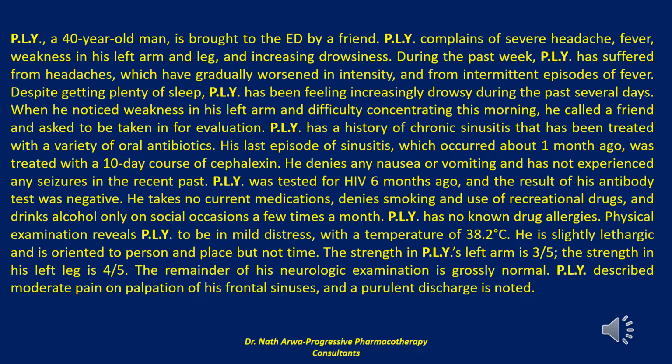PLY complains of severe headache, fever, weakness in his left arm and leg, and increasing drowsiness. During the past week, PLY has suffered from headaches, which have gradually worsened in intensity, and from intermittent episodes of fever. Despite getting plenty of sleep, PLY has been feeling increasingly drowsy during the past several days. When he noticed weakness in his left arm and difficulty concentrating this morning, he called a friend and asked to be taken in for evaluation.